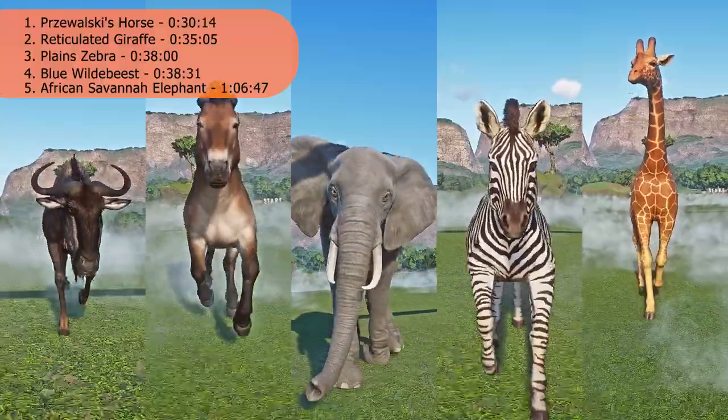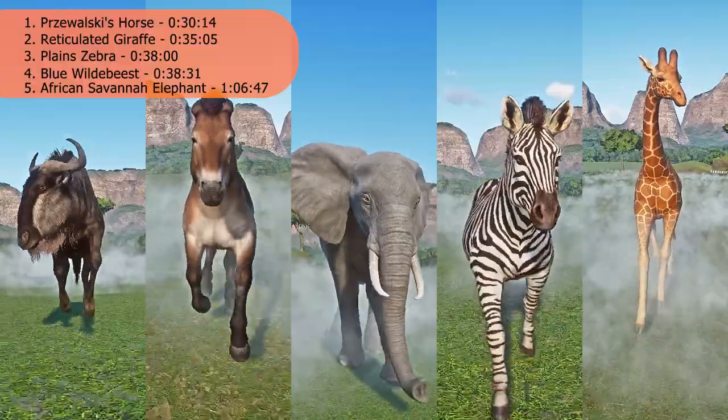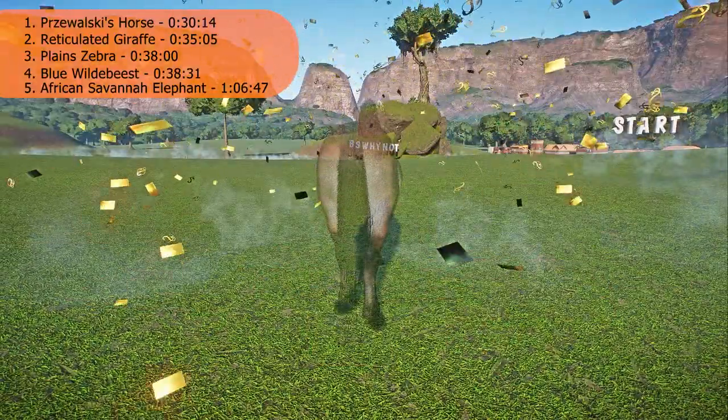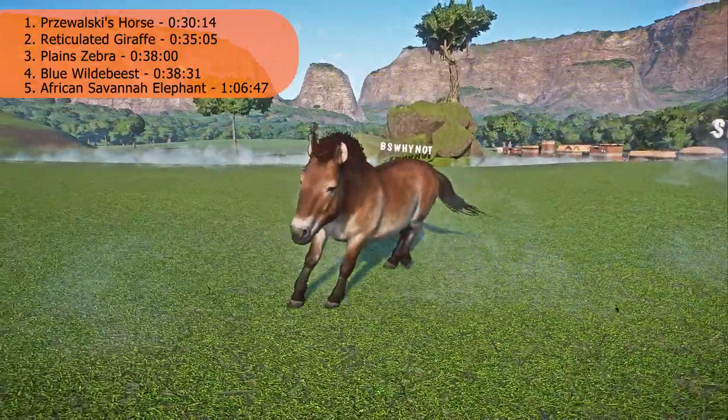And the winner of today's category race is the Przewalski's horse. Przewalski's horse, or Equus ferus przewalskii, is a species of wild horse living in the steppes of Mongolia, also known as the Takhi, Mongolian wild horse, and the Dzungarian horse.